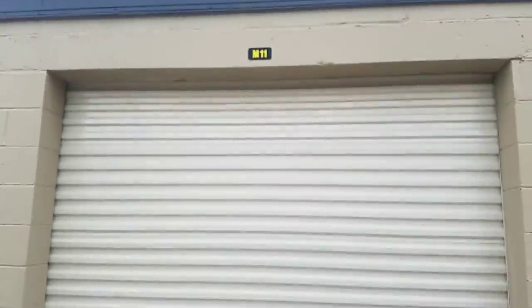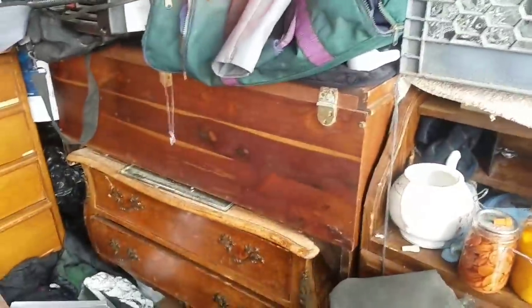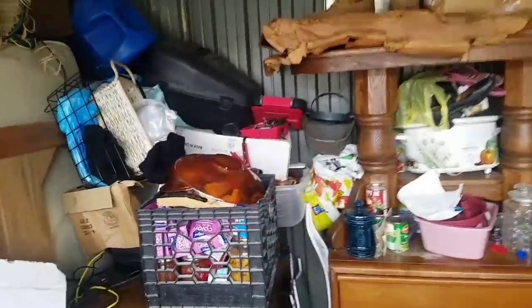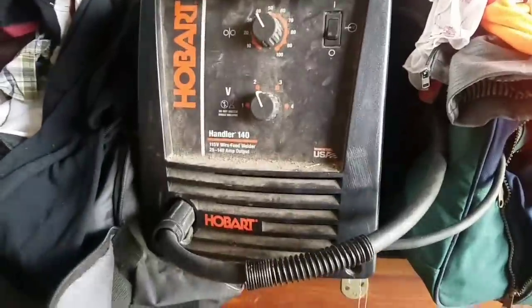Alright everybody, I'm here at another locker that I just bought, M11 right here, and now I'm up to 4 today, so I already got the one emptied out. So let's see this one. I was on the fence about buying this unit, and I started bidding on it, but once again you see there's a cedar chest right there, there's a bunch of dressers in here, and then up there, that's the main reason I bought. There's a chainsaw. It's definitely heavy. Oh, right there. Hobart welder. I didn't even pay attention to that. Wire feed welder. Perfect for the tool auction.